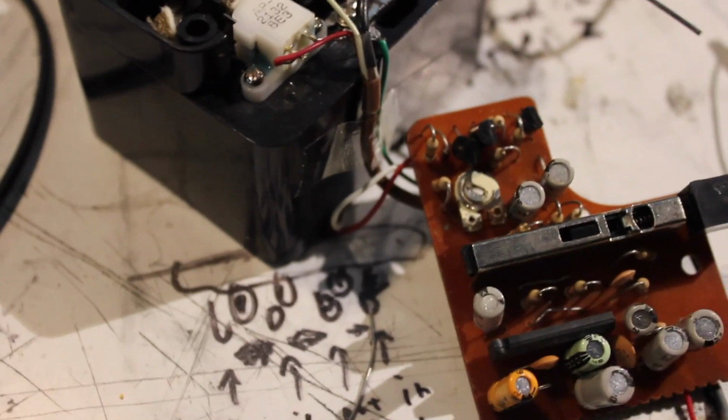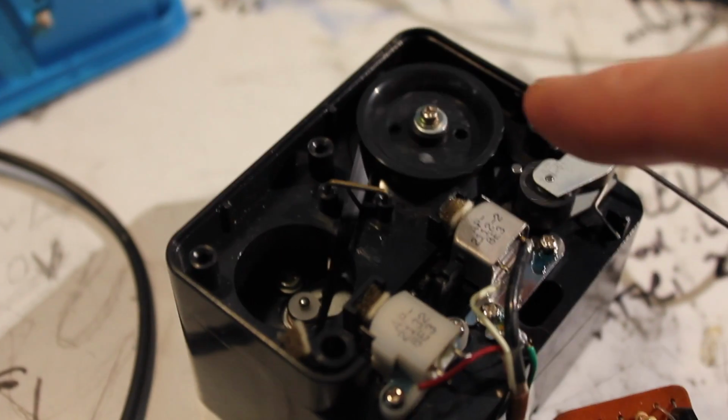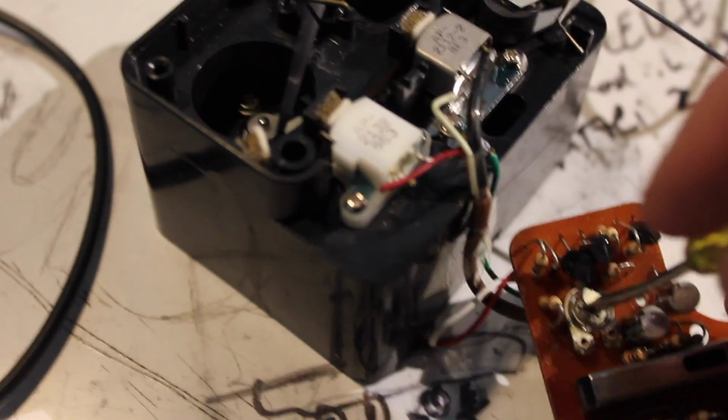Okay, this is the circuit from the tape recorders, and it has this trim pot here that you can control the speed with.